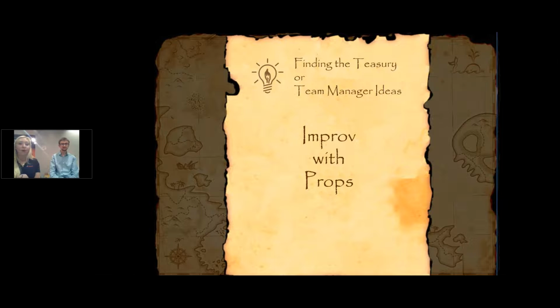One of those things is improv with props. Improv is really fun, easy, and takes not a whole lot of planning. You just give your team some different props, or have your members bring props from home to the meetings. Then you can have them improv and actually have to integrate the props into their story. That would be a really great way to practice that integration piece.